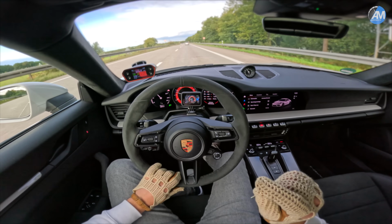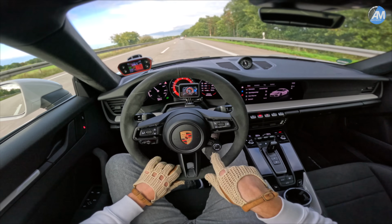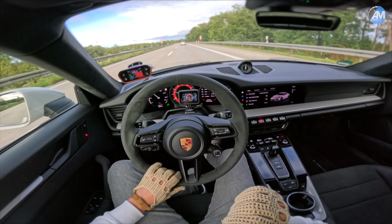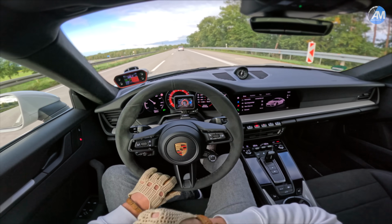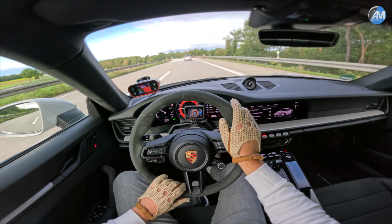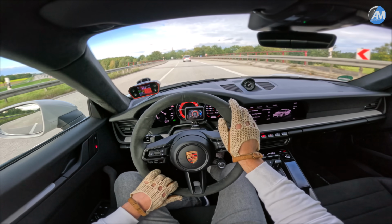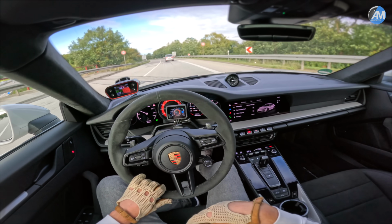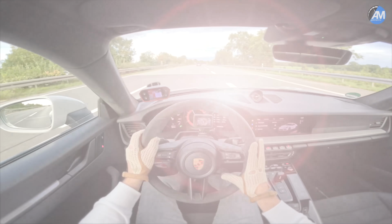One more thing I want to try out is this boost mode here. If I press that button, there's a boost for, I think, around 10 seconds that gives you more power and pull through. I want to find out if we can really lower the time on the device using that mode, or if it's just the same as doing a kickdown. Let's see.